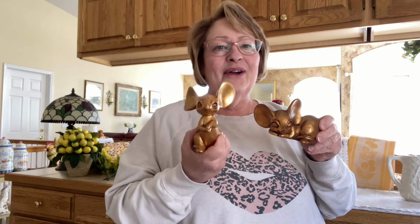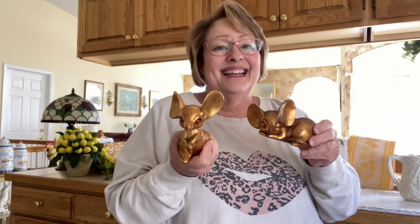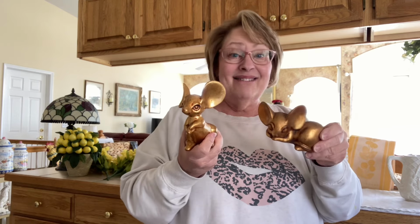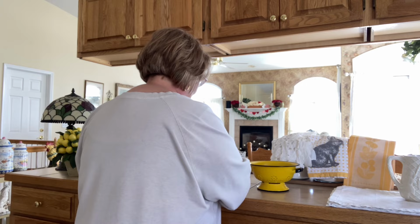I'm not sure where they're gonna go. And I don't know what season they'll go with, but I think they can go for any season, don't you think? Maybe around some of my plants. I don't know. Anyway, I love these things. Topo Gigio. Yum. You gotta know who he is.